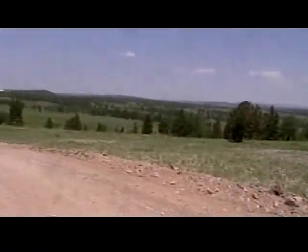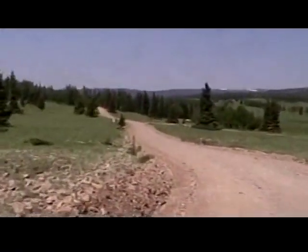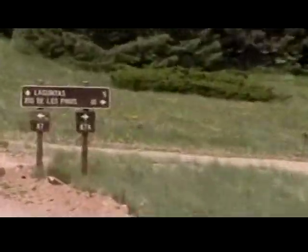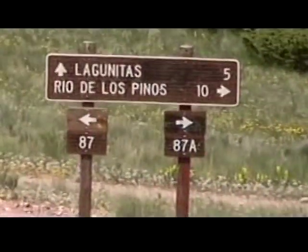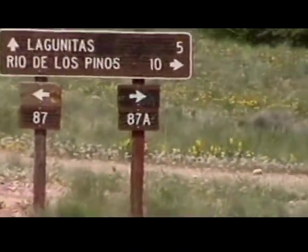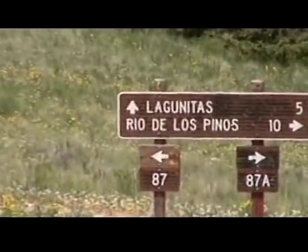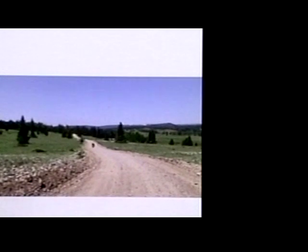I think this is our turn right down here. So much more pleasant than last night. Oh my goodness. Los Pinos to the right, 10 miles. The intersection of 87 and 443. The Los Pinos River Valley below.